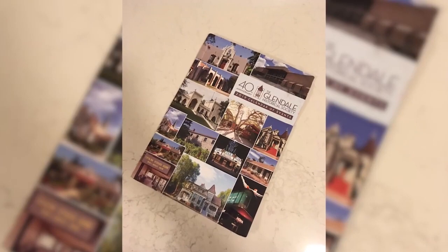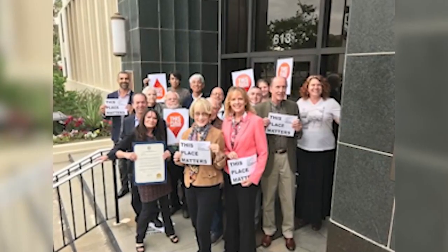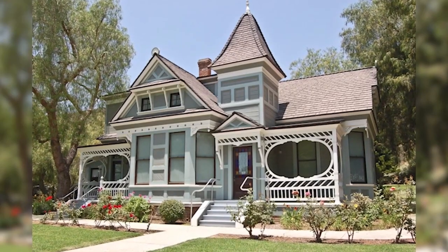I think that historic preservation works best when the community understands the value of historic buildings and their relationship not just to the past, but to the present and the future. After more than 40 years, the Glendale Historical Society continues in the same spirit as always, paying homage to Glendale's rich and diverse history and architectural heritage. And that's exactly what the doctor ordered.